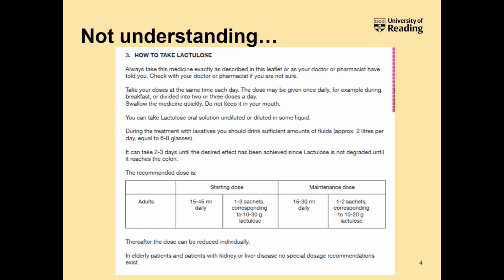And then the instructions see thereafter the dose can be reduced individually. Well, how do patients really understand how to reduce that? You'd have to explain this to somebody quite carefully to make sure that they fully understand the instructions, because it's not really written in a great way.